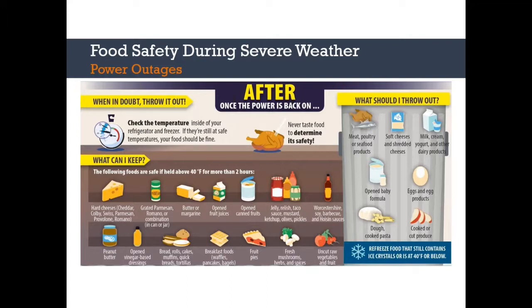So what should you throw out? Meat, poultry, or seafood products, soft cheeses, shredded cheeses, milk, cream, yogurt, other dairy products. Any open baby formula or baby foods, throw them out. The eggs and the egg products, which would include the liquid eggs, if you're in doubt, throw them out. Cooked pasta, dough, and cooked or cut produce would be thrown out. But if the produce is uncooked and raw and not cut, then you would be able to use that.